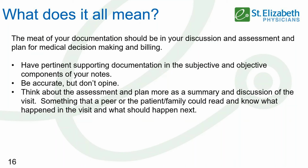You don't want to have long narratives, especially since we're moving towards a concept of open notes. You want to think about the assessment and plan more as a summary and discussion of the visit, something that one of your peers or the patient and family could read, know exactly what happened in the visit and what should happen next.